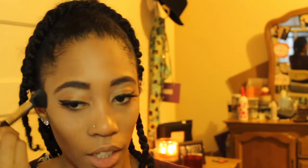So again, taking my tapered highlight brush from Sigma, it's an F35. Just going to take this, tap it off, because highlight is very intense and you really want to be careful. I'm just going to highlight my cheekbone and under my eye. It's a weird concept. We highlighted and matte at the same time, but Nicki did it, so I'm recreating it. It's a beautiful look though. Her artist did a beautiful job.